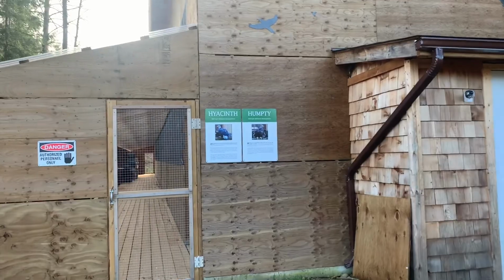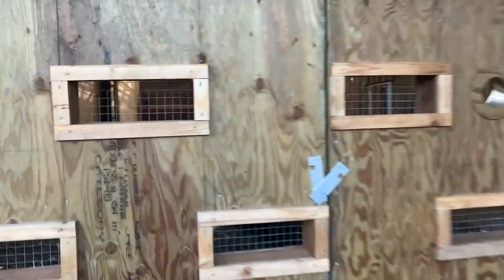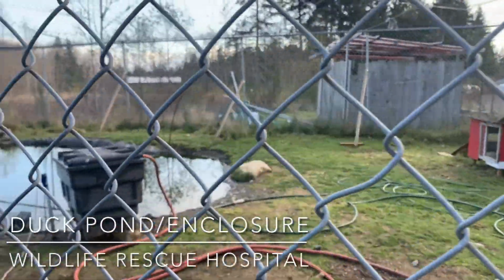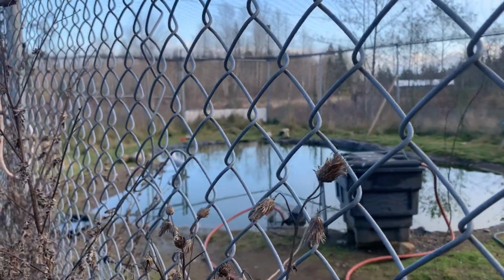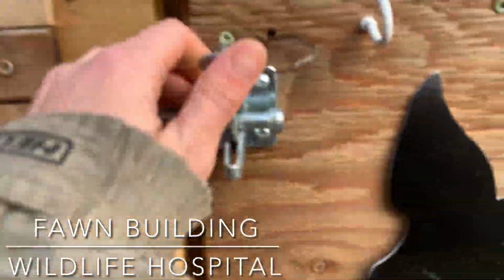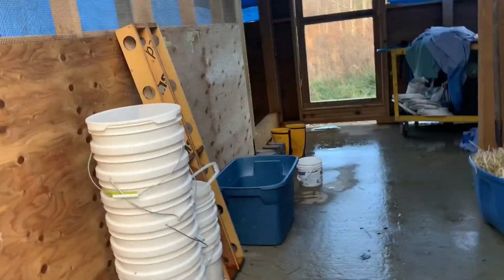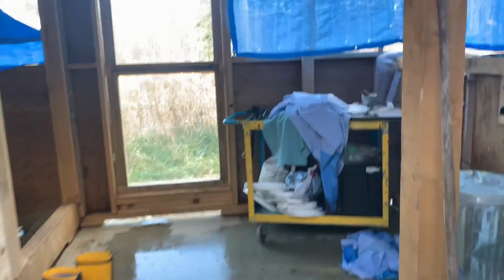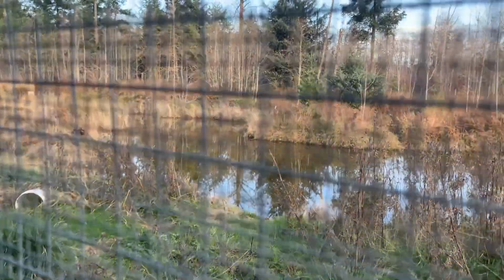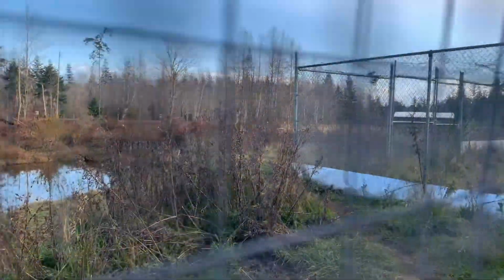Enclosure, which houses all of our large birds. Fawns this season, so their area is currently pretty empty. This enclosure, which wraps around all the way to a little open barn shed.